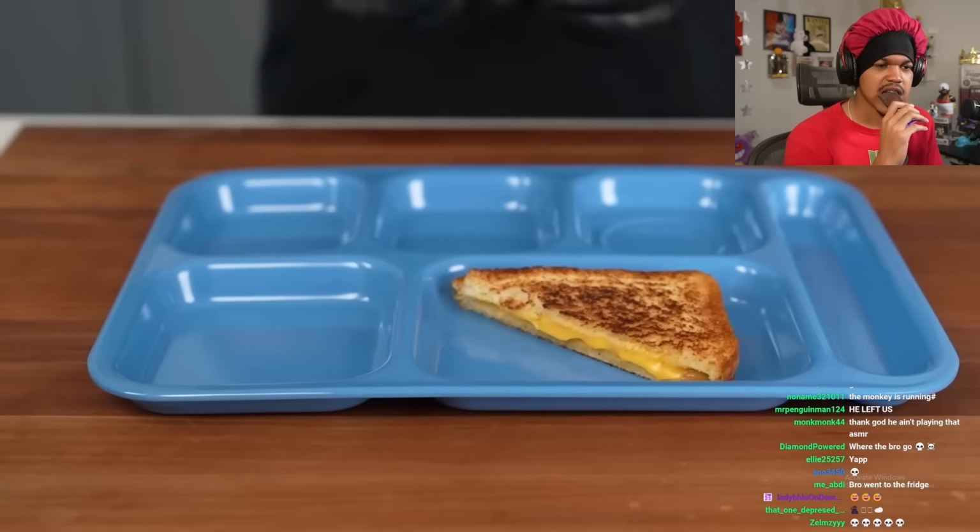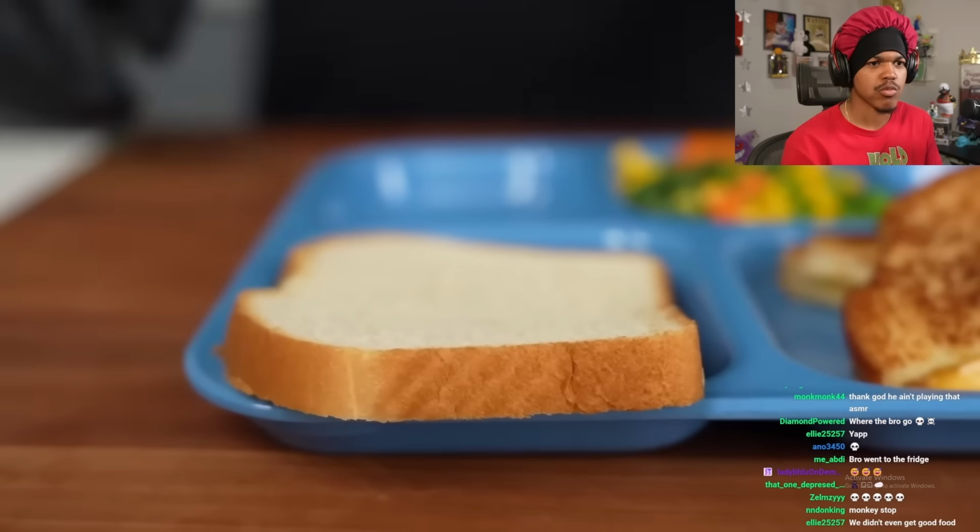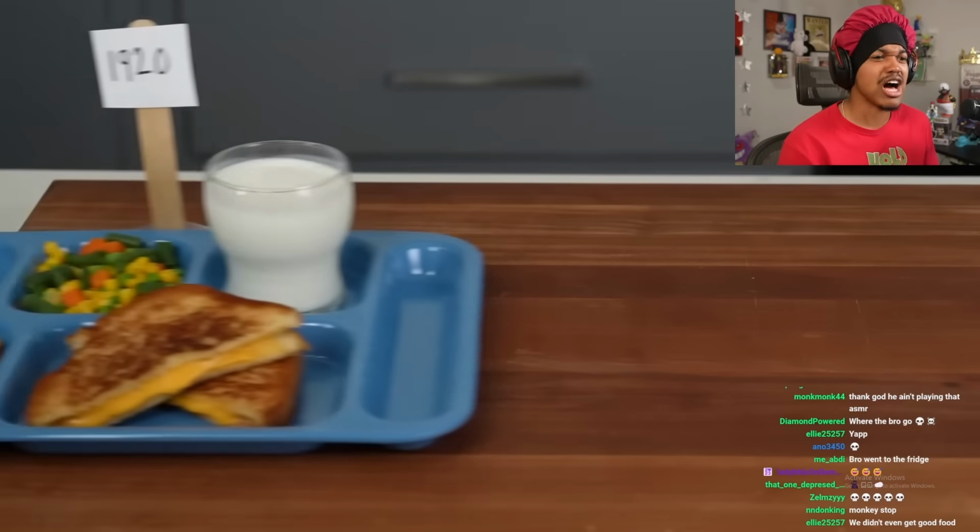They thought cheese might have some protein and calcium in it. And speaking of calcium, they introduced milk in school lunches for the very first time, and it's in school lunches till this day. So 1920 school lunch was a grilled cheese sandwich with a side of vegetables, a piece of bread, and some milk. That's a lot of bread. That's still lame as hell. A grilled cheese with some frozen vegetables at that. Y'all could at least throw a banana on there. Y'all throw a banana on there, I might be sold.